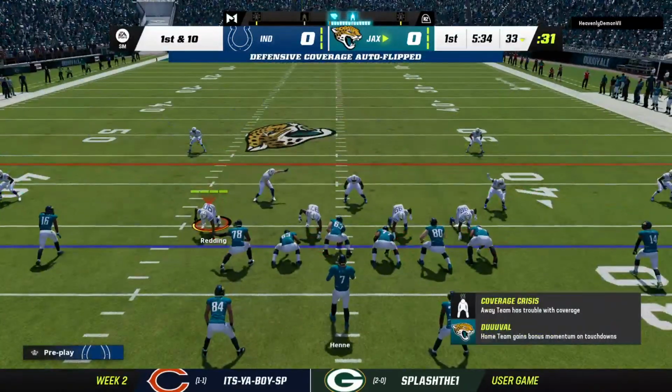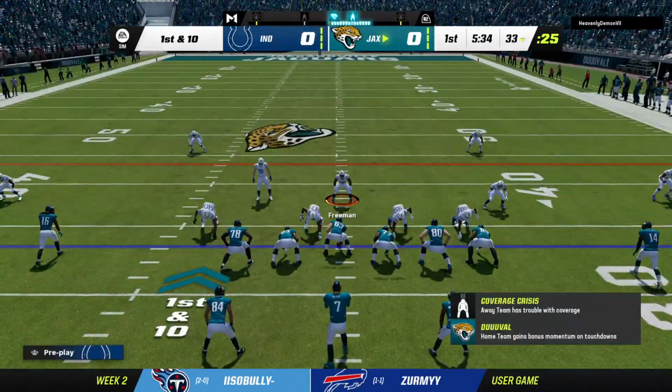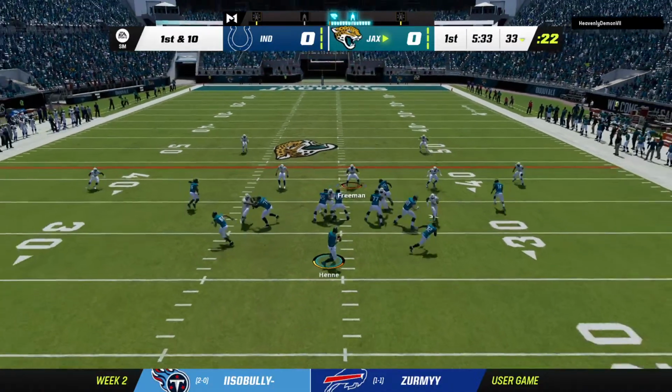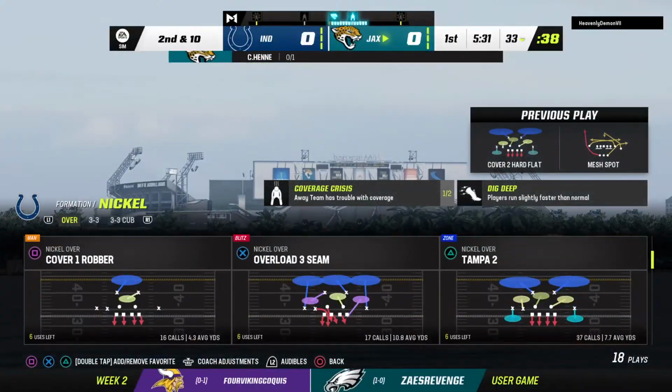So they'll come up first and 10 now from the 33. Now Henne. Oh, the ball comes out on the hit, but they'll say it's incomplete.